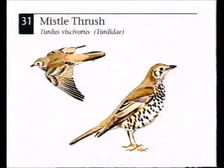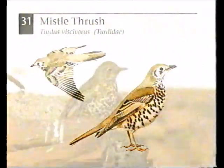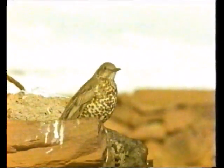Its upper parts are paler, more grey-brown than on a song thrush, and there are white edges to many of the wing feathers and in the corners of the tail. The face is generally paler, making the dark eye more prominent and giving a wide-eyed expression. It has an angry, rattling call.